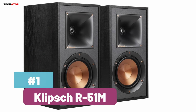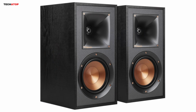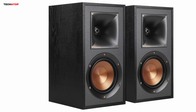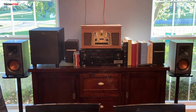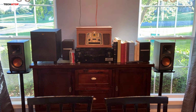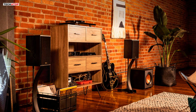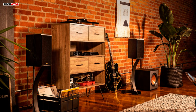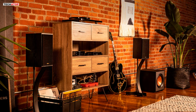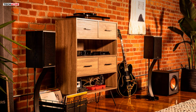Number 1. The Klipsch R51M is a powerful bookshelf speaker pair built for listeners who want big, dynamic sound without moving to floor-standing speakers. The 1-inch aluminum tweeter sits inside a square Tractrix horn, which helps push clear and focused highs into the room. The dual 5¼ spun copper woofers add punch and energy, giving these speakers a lively character that works well for music and home theater.